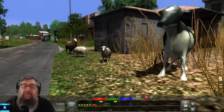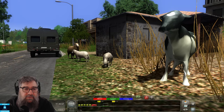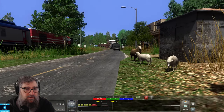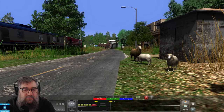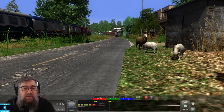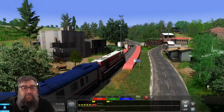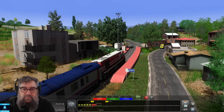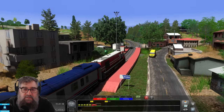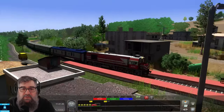That they move. Hello, sheeps. Oop, I almost got run over by a car. I probably should get the passenger cars into the platform, shouldn't I? Welcome to Kelebec.